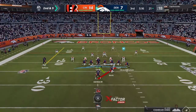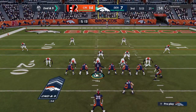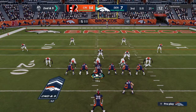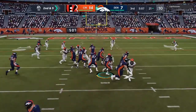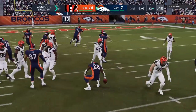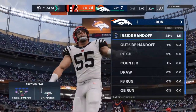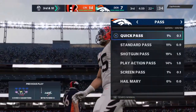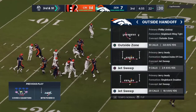Here's 2nd and 9, just a yard on that last run. 57's the Mike. Mark 57. 6-man. Check curls. They'll keep it on the ground. This time it's Gordon, and this one goes nowhere, losing yardage back at the 22. It's a loss of a yard, so it's back to 3rd and 10.